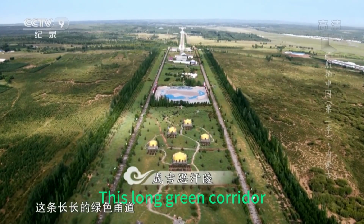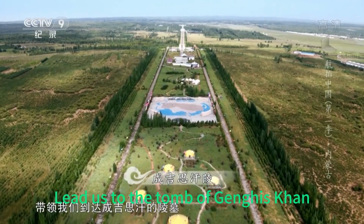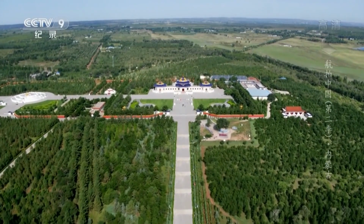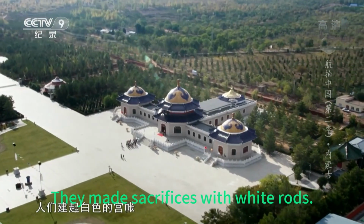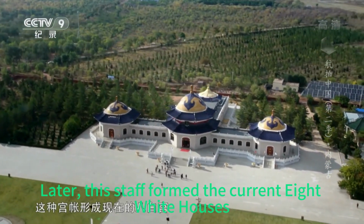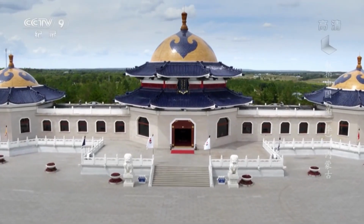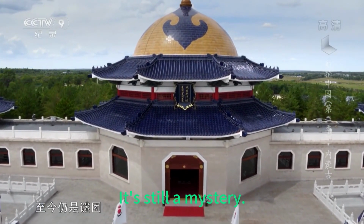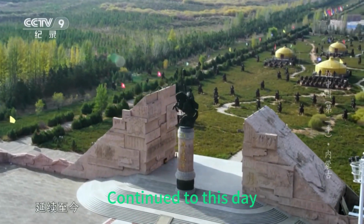This long green corridor, like a sacred carpet, leads us to the tomb of Genghis Khan. After Genghis Khan passed away, they made sacrifices with white rods. Later, these formed the current eight white houses. Where is Genghis Khan buried? It's still a mystery. But the rituals of his sacrifice are passed down from generation to generation by the tomb keepers and continue to this day.